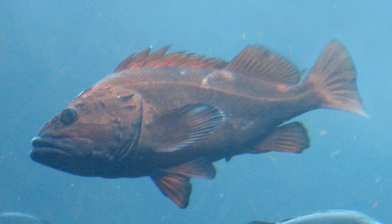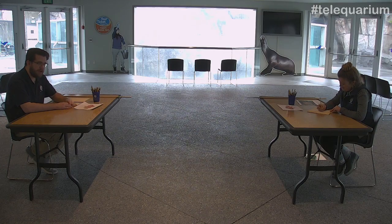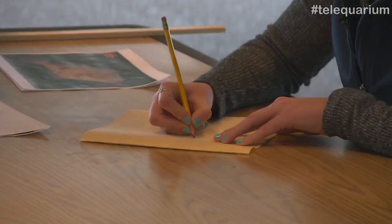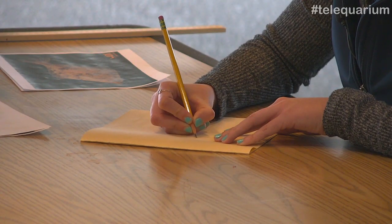Yeah, and some of those spines can actually be venomous. Right, yeah. They can have a venom. Now, people like to eat rockfish. Yeah. If you ever do visit Seward, Alaska, where we are here at the Sea Life Center, you can frequently get fried rockfish. Yep. And when you catch them, you kind of got to be careful a little bit of the spines.